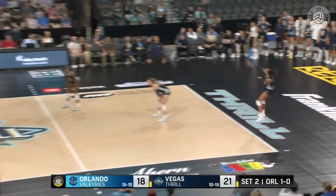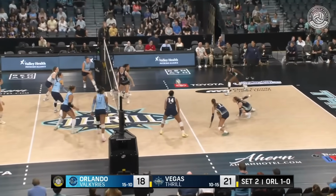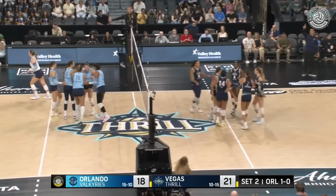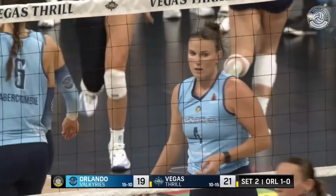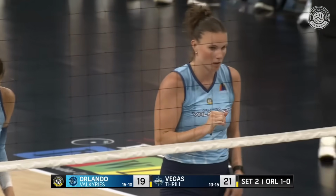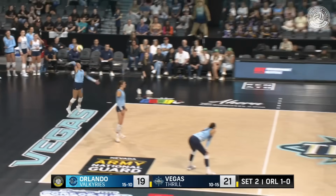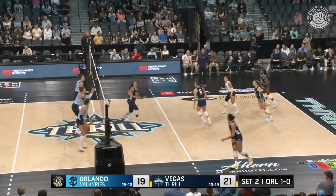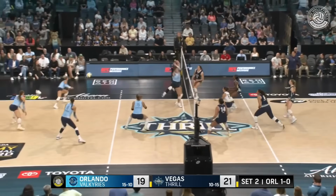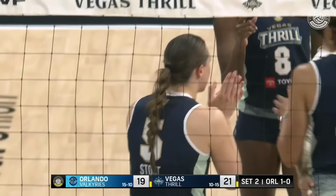Canadian national team middle, 10 points. First ball side outs, they're starting to tally up for both sides as Schwann has Orlando back within 2. That's usually a... Georgia Murphy tore her ACL. McKissick just happened to text that week. All about time and place. And Stout, time and placed well on the slide.